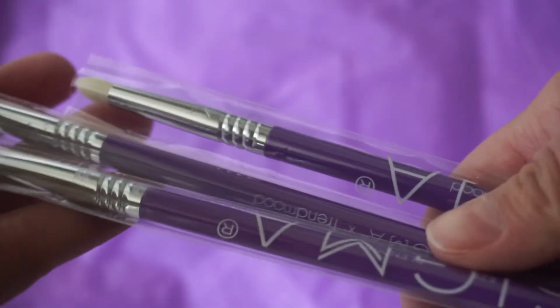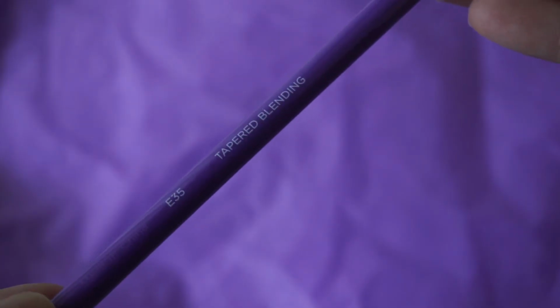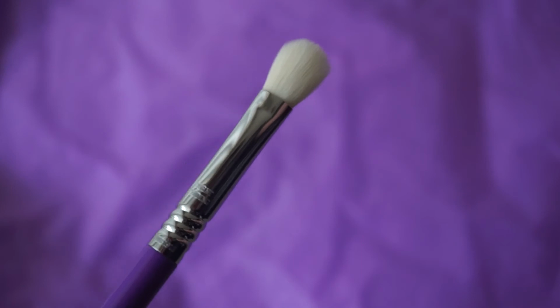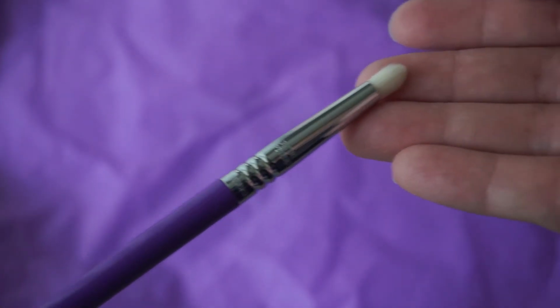You got the purple handle, and clearly from the box, Trendmood is known for the purple color. So I thought this was really cute, really unique. And these are kind of the essential brushes that you need for any eye look. So you got your blender brush right here, and this is the E35. And then you have a flat blending brush, the E25. And then we got a pencil brush here, which is definitely essential, and it's the E30. So I've used these. These are very soft. I think they're high quality and just totally amazing.